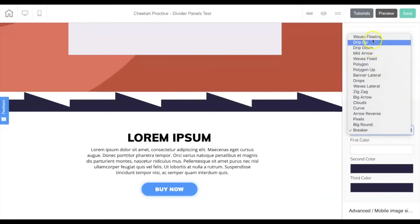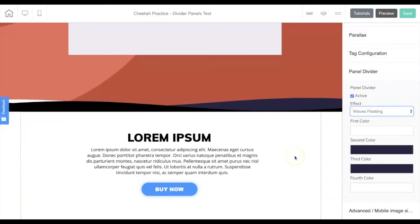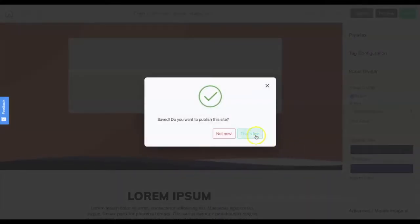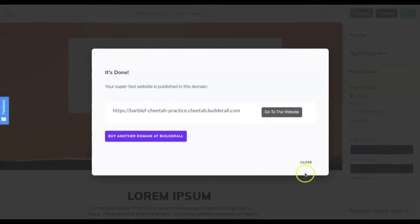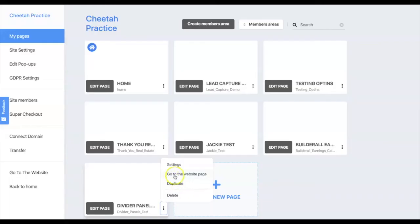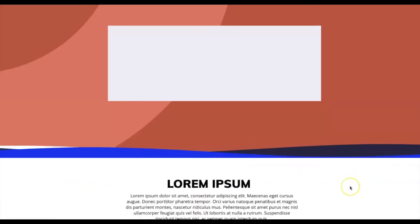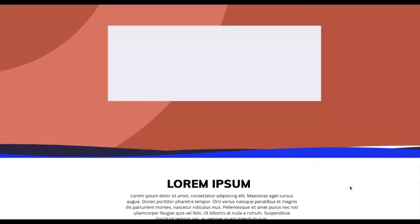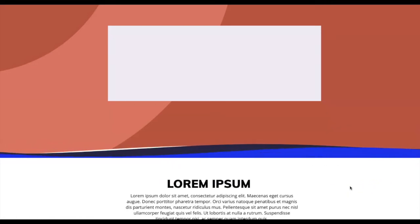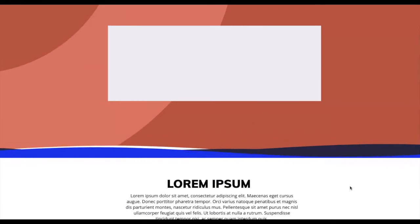I just can't get over this one. The floating waves. That is absolutely stunning. Let's save this and let's really look at it. Let's see the preview for it. So let me go over here and look at the website. That is absolutely stunning. Bravo, Builderall. Bravo. Oh my God, I just love it.